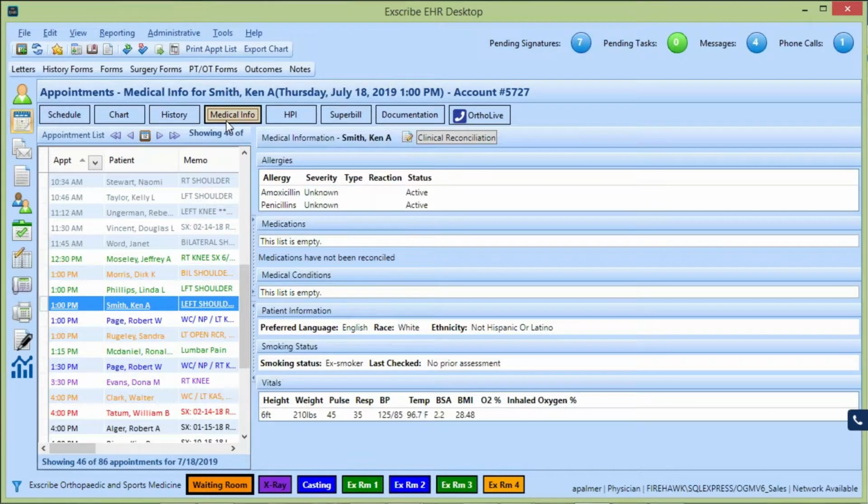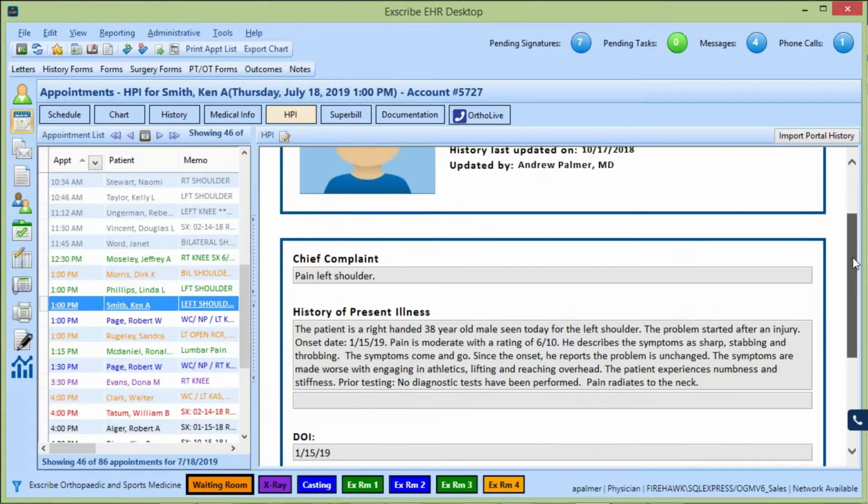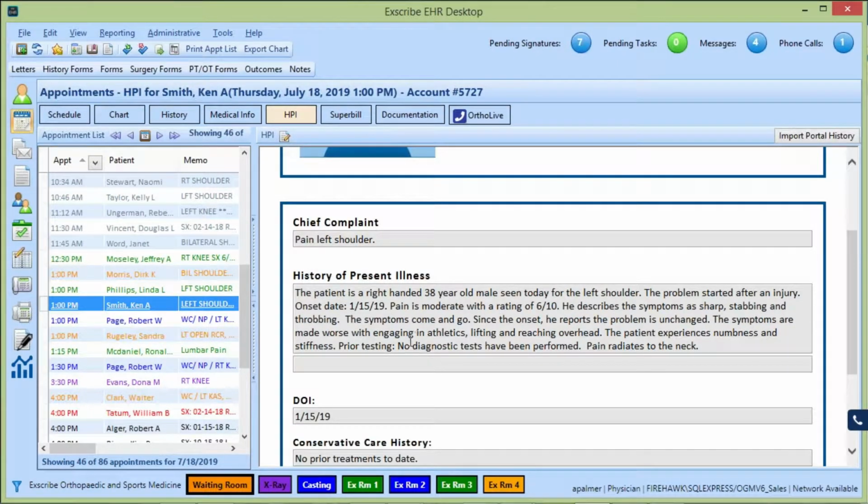And the medical information tab, of course, that was for Meaningful Use 1, the very first thing that we had to do. And it was broken out separately. Now, the HPI screen, this is one of the cooler things that our system does. Based upon what the patient filled out, this gets filled in, so your staff or your doctor doesn't have to do it.